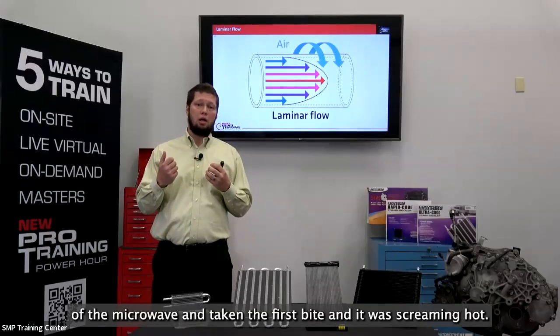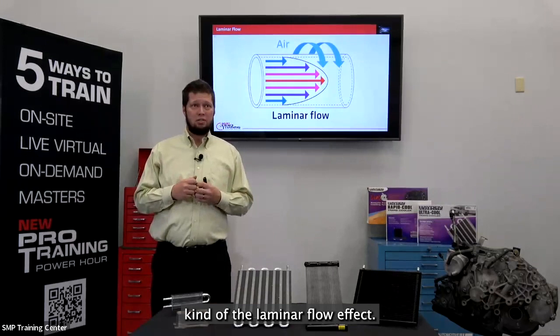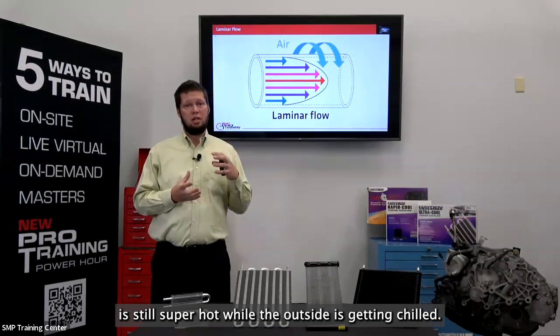and it was screaming hot. And then over here on the other side, the next bite was ice cold. It's kind of the laminar flow effect, very similar, right? The fluid in the center of the tube is still super hot while the outside is getting chilled.